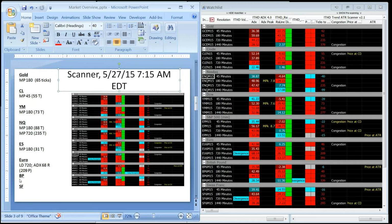What about on the British pound? Anything stand out at you? Potential magenta peak on the 180, and there's 49. Magenta peak on the 180, there's 49 ticks back to the ATR.